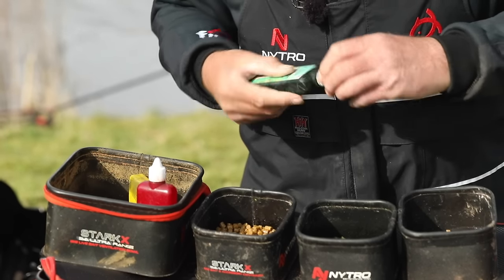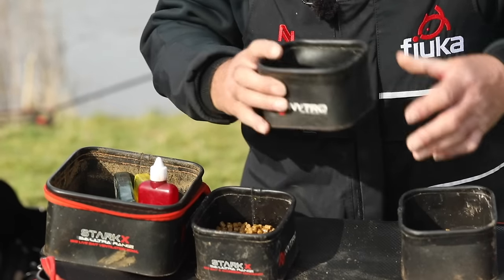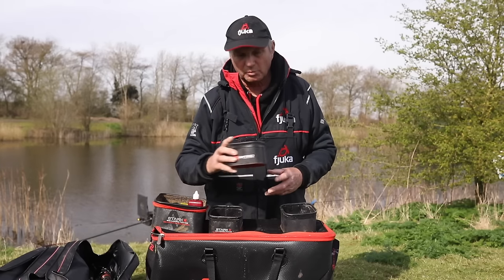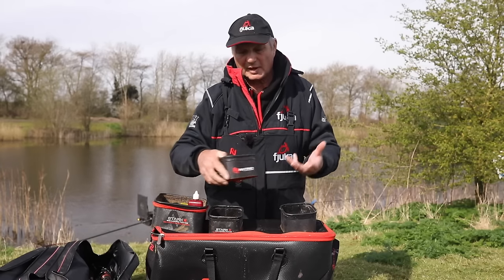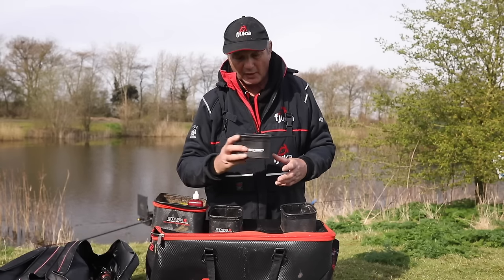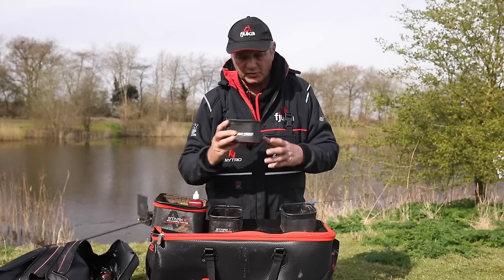And what you've got to remember about these bait dyes and flavours as well is they don't swell the pellet up. Now that's very important because some do. Some colourings and attractants that you can put on swell the pellet up and make it bigger and softer. Well, I don't want that, because I'm going to give you a little tip in a second.